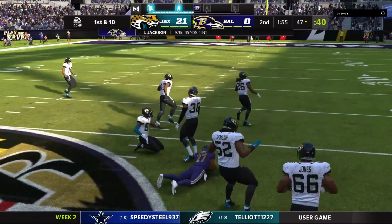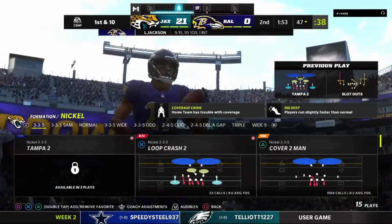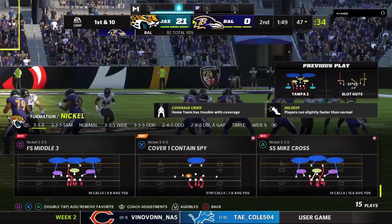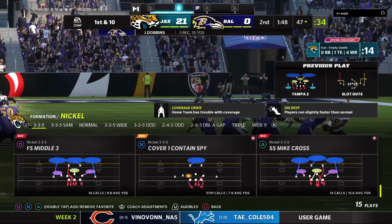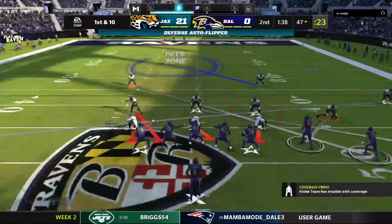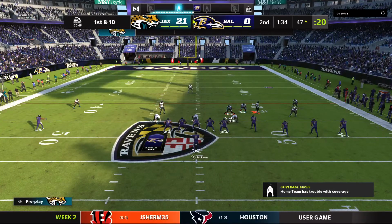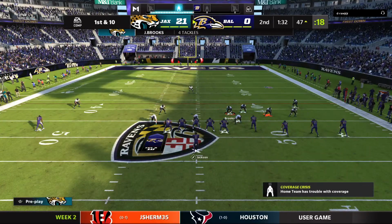Now a dump off here complete. And he'll be taken down, but not before he gets into enemy territory. Now that's the kind of big play you'd like to see. This first half, it hasn't gone their way, and they could use a shot in the arm, something to perk them up a bit. And they get one here in the passing game.